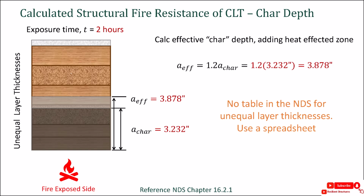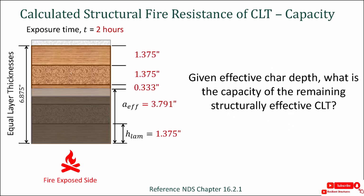Okay. So once we know how much wood has effectively charred away, that sort of protective sacrifice, you could say, the huge next question for the engineer is, what's left? Right. How much strength does that unburnt core of the CLT still have? Which leads us to step 2, capacity of the unaffected depth. Exactly. What's the remaining strength?